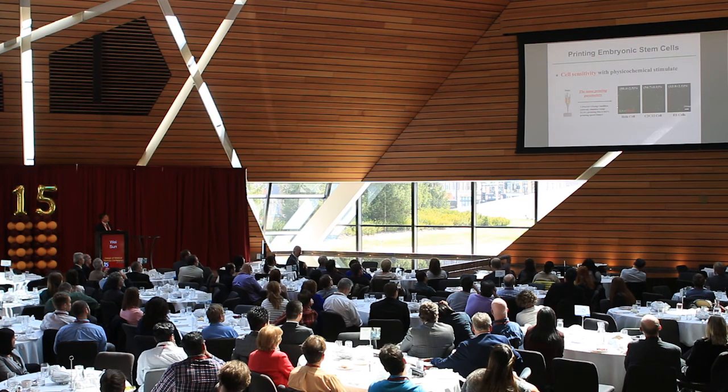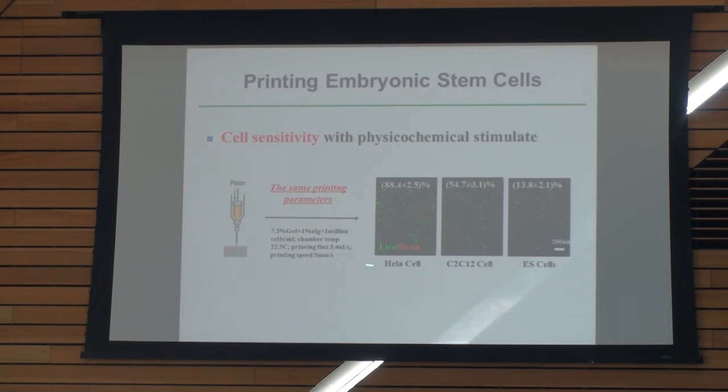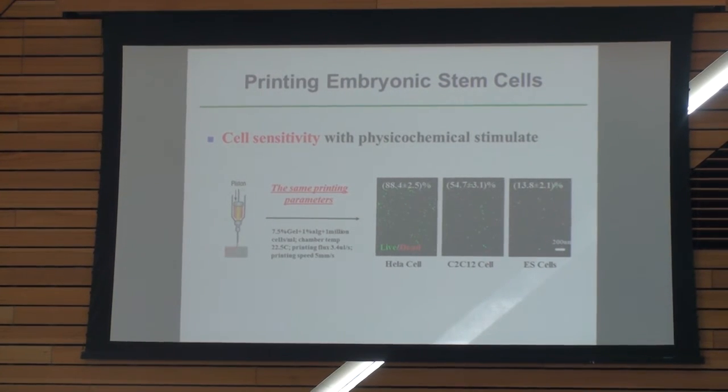One is that we have to be very careful to adjust the printing parameters. For example, with the same process parameters, if we print HeLa cells, a cancer cell, we can get 88% cell viability. But if we print C2C12 cells, we get about 55% viability. If we print embryonic stem cells, we have about 14% viability. So that's why the printing process parameter is very, very important, and you don't want to damage a lot of cells. But we tried to adjust it, and we get about 90 to 93% viability of the cells we print.